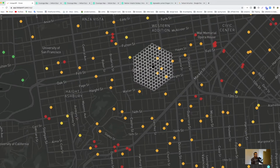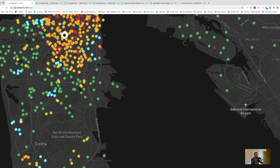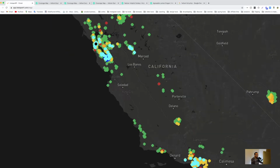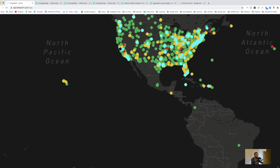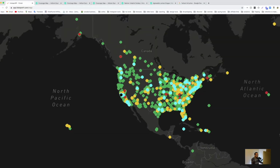So this is apphotspotrf.com map. It works in the same idea. It just gives you different numbers, like a different insight.